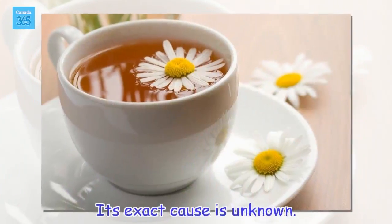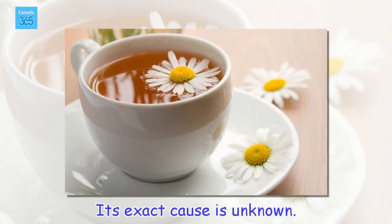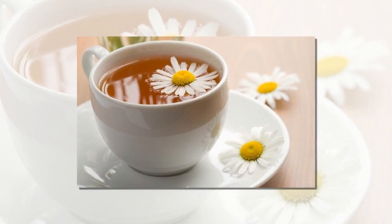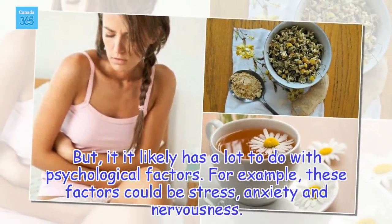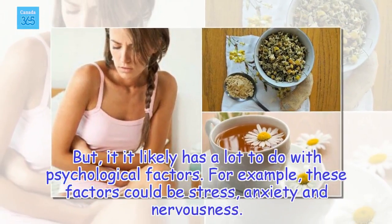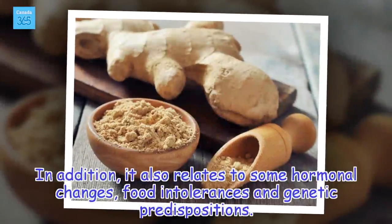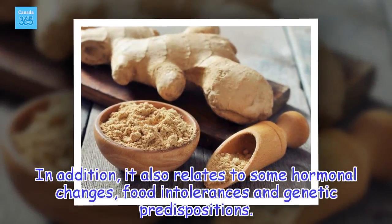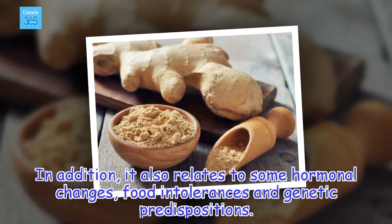Its exact cause is unknown. But, it likely has a lot to do with psychological factors. For example, these factors could be stress, anxiety and nervousness. In addition, it also relates to some hormonal changes, food intolerances and genetic predispositions.